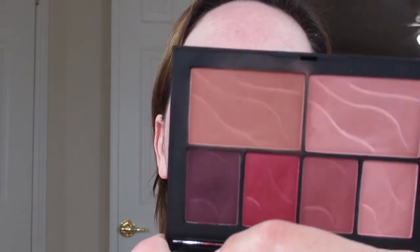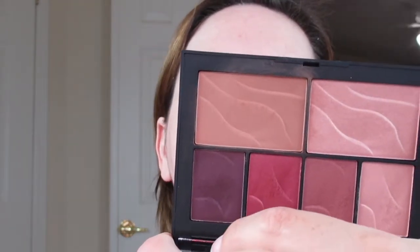So what I noticed yesterday, while I'm talking, I'm going to put this dark color called Black Sand on my outer corner, and it's a dark purple. What I noticed about this palette yesterday is that none of these are really matte except for the bronzer. They all have a nice sheen, but it's not glitter, and it's not overly shimmery. It's just a sheen. So they still work really well in the crease and everywhere.